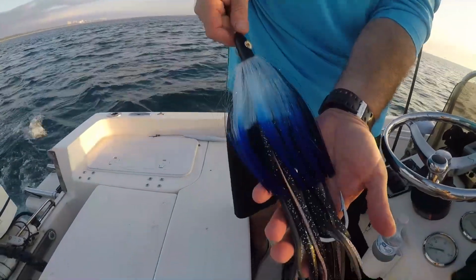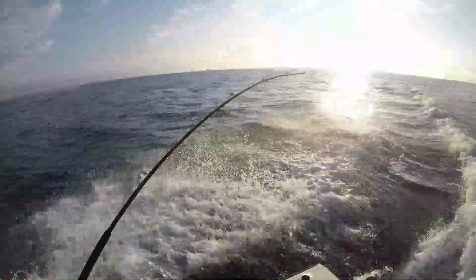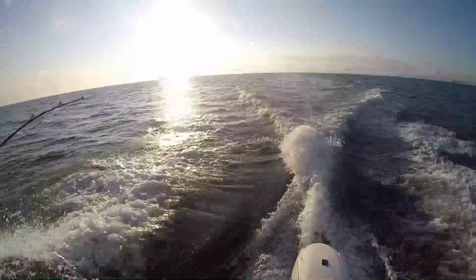Next, we're going to talk about high-speed trolling. What you're going to do is let your high-speed trolling lure out, typically a nice-sized wahoo lure. You're going to let it out at about 4 to 5 knots, and then you're going to pick up the speed. You're going to want to travel between 14 and 18 knots. You can drop it down to 12, but you typically want to be going higher than 14.